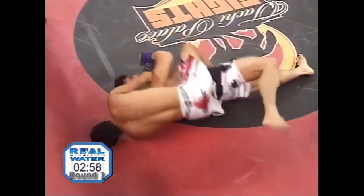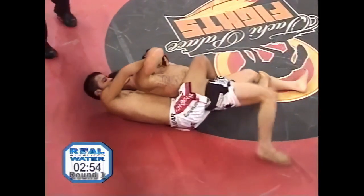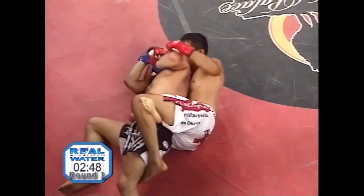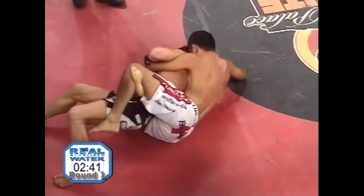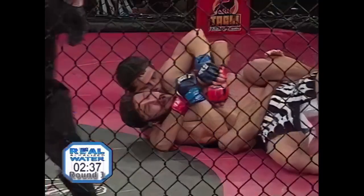Yeah, De Silva is very patient. He works things. Obviously, he's going to look for that choke. Work from hand to hand. McCall doing a great job of defending. The great Bas Rutten always likes to point out how tough it is to get a rear naked choke in with these big gloves, especially when somebody's expecting it. But once De Silva gets to your back, he likes to stay there.